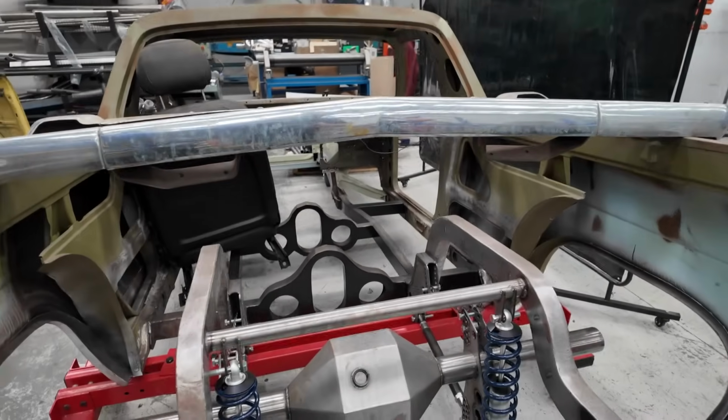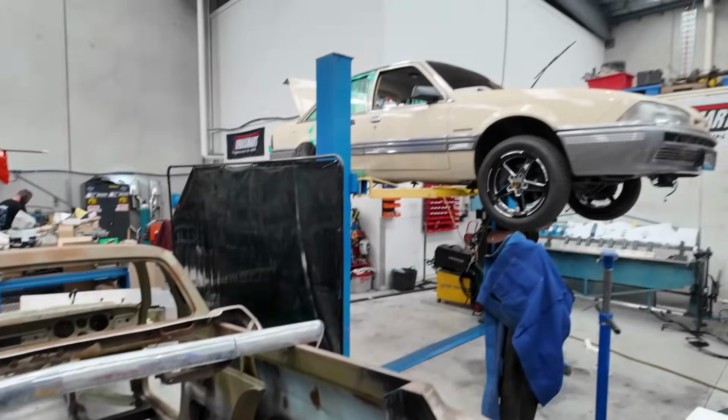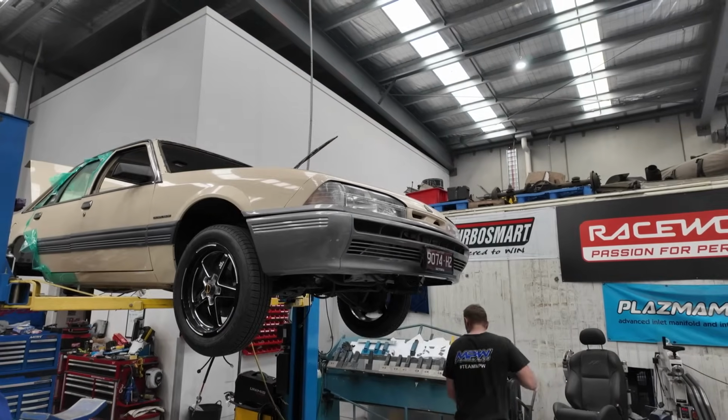I'm just about ready to put tin work into this. And we've got Hammy's VL up here, so that's another big one. The boys at CK are doing an RB30 for this thing.